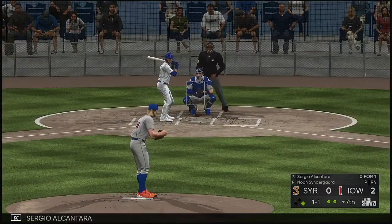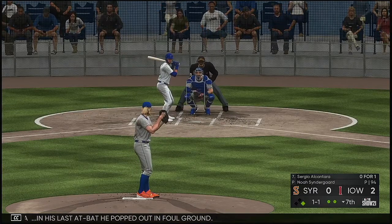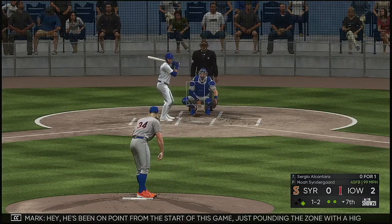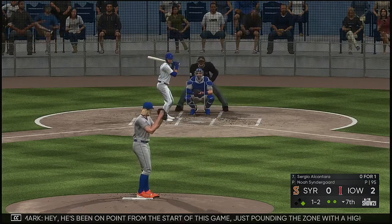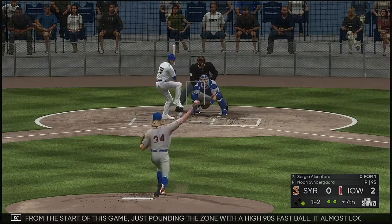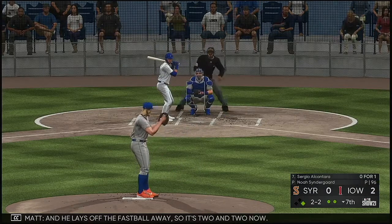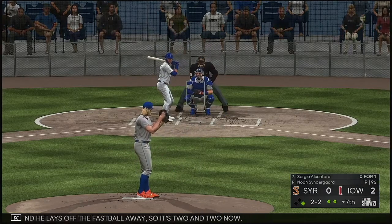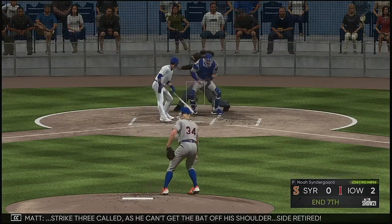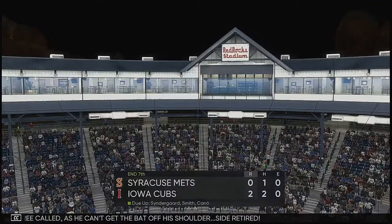Stepping in next, Sergio Alcantara. In his last at-bat, he popped out in foul ground. 1-1. Taking strike two. Hey, he's been on point from the start of this game, just pounding the zone with a high 90s fastball. It almost looks like he's gotten stronger as the game's gone on. And he lays off the fastball away, so it's 2-2 now. Strike three called as he can't get the bat off his shoulders. Side retired.